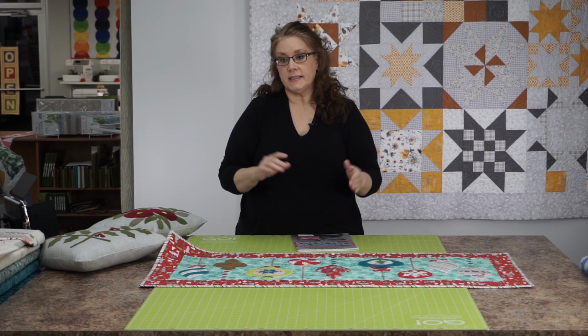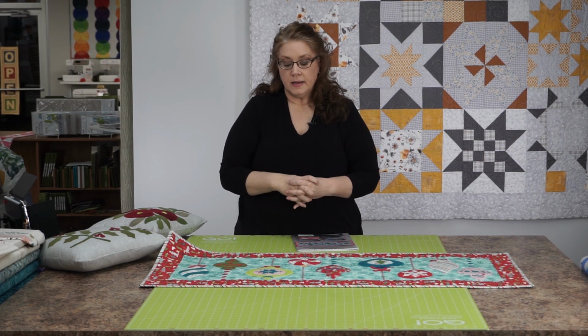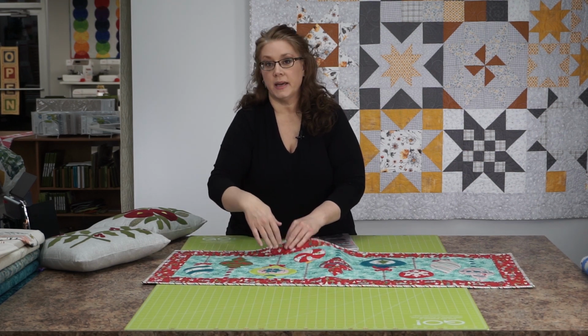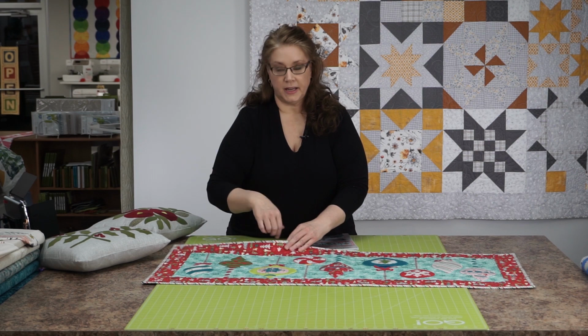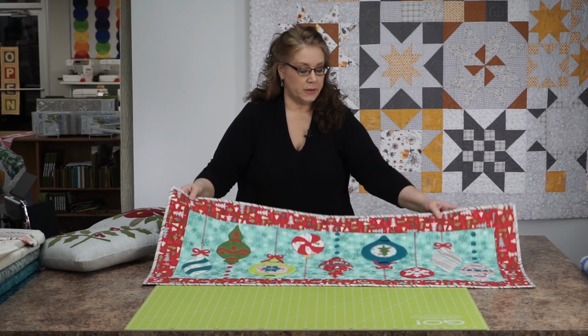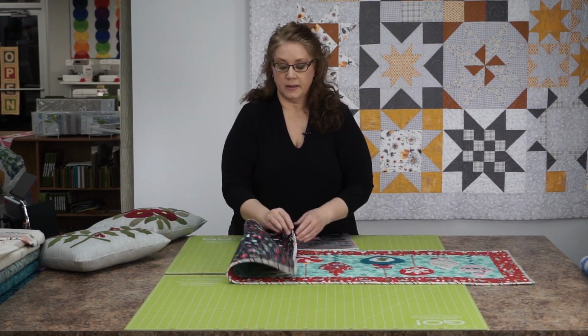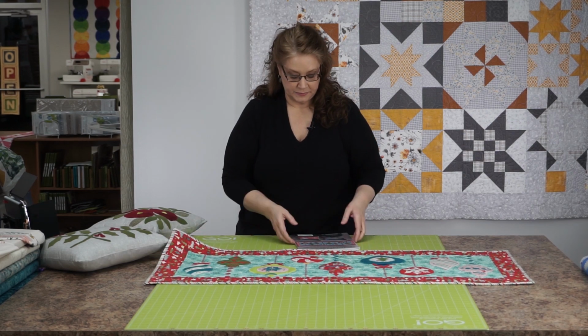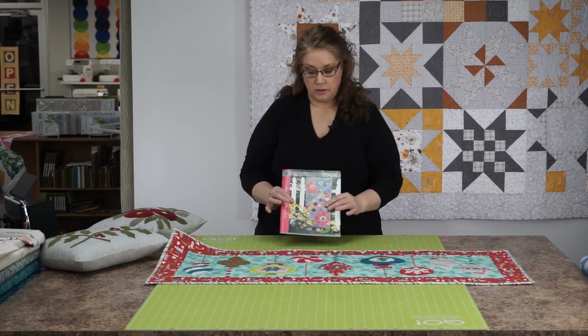Really fun, easy, big pieces to applique. These were machine appliqued, and then I used some of my decorative stitches to make the string that holds the bulbs. So lots of fun to do, and we love the little stripe binding to go along with it. So that's out of the Joyful Stitcher.